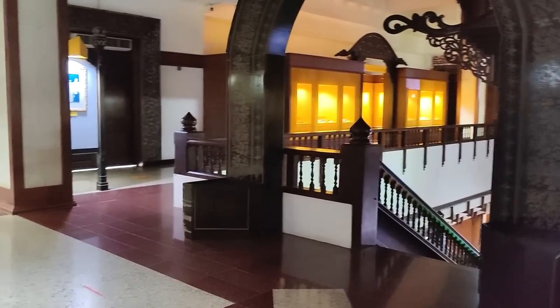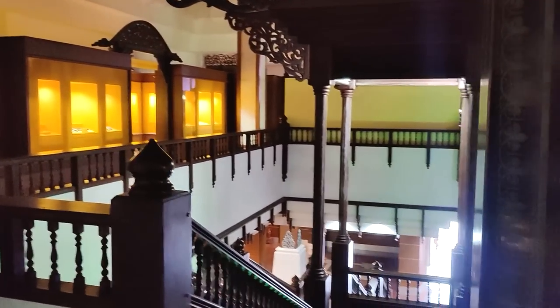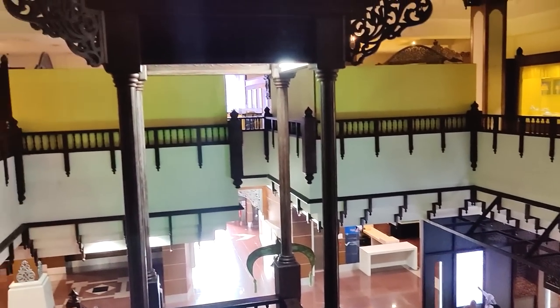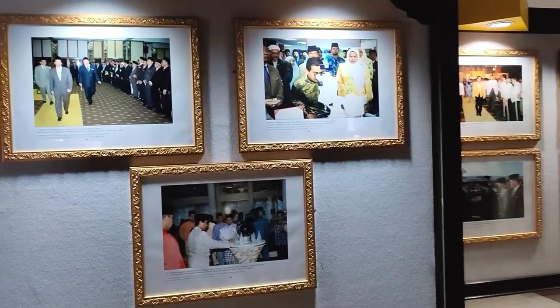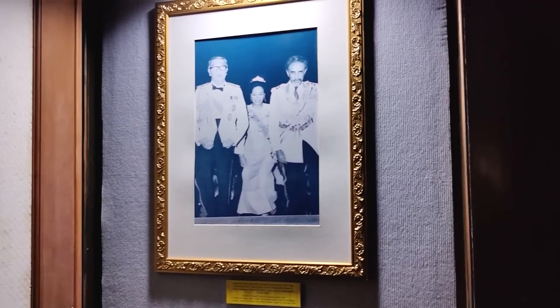Wow. Oh my goodness, I feel like a princess in a palace. Just look at this beauty. Wow. So beautiful. This is the royal family. Beautiful pictures. Historical pictures as well.